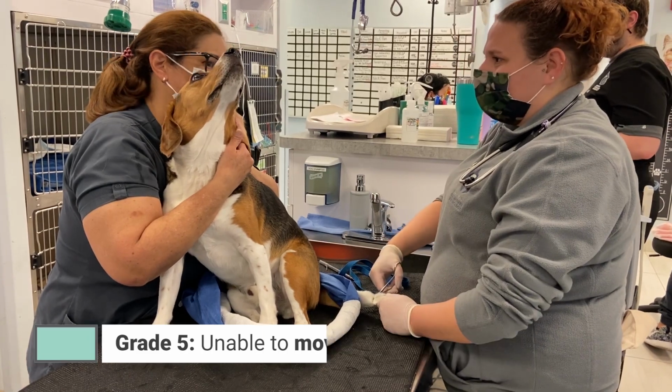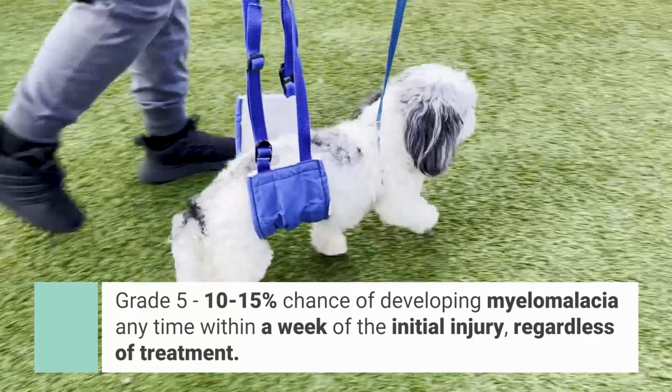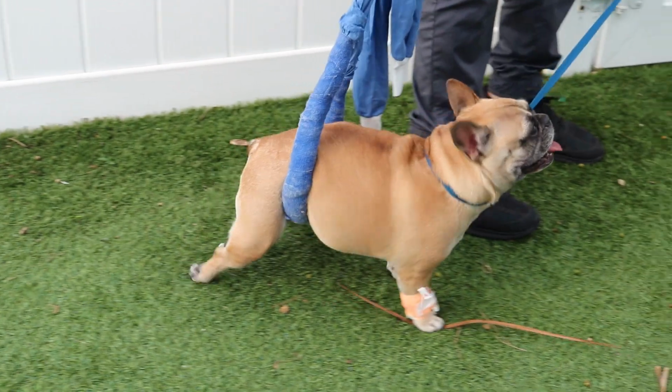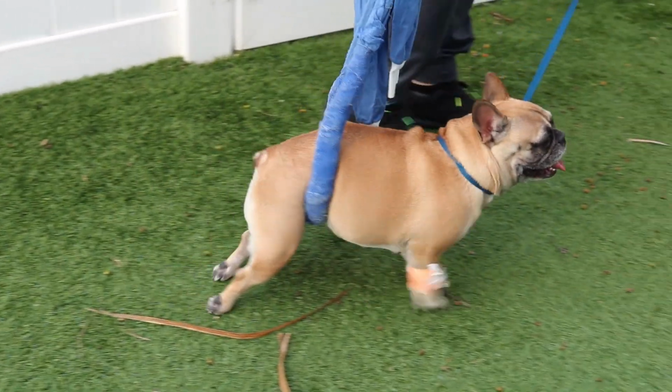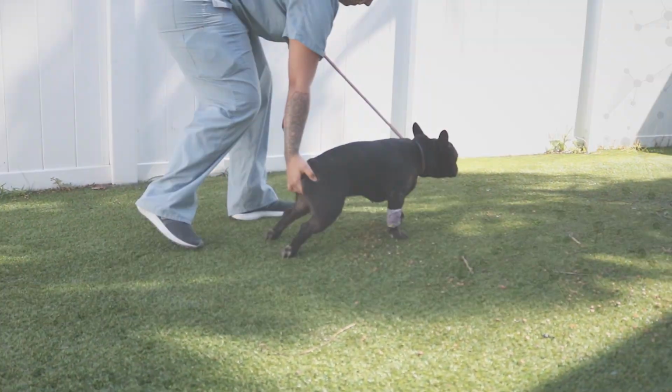A dog in this condition has about a 10 to 15% chance of developing myelomalacia anytime within a week of the initial injury, regardless of treatment. Sadly, this chance increases to 25 to 30% in French bulldogs, which is one of the breeds most prone to intervertebral disc disease.